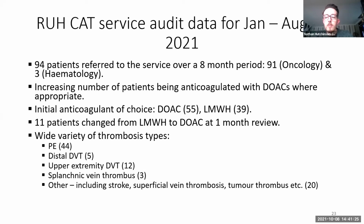Thinking about 2021 so far, in terms of patient numbers, we've had around 94 patients referred to the service over an 8-month period. Those are predominantly oncology patients, but with some hematology. Locally, a lot of the hematology patients tend to be followed up with the hematologist, so they don't always need additional input from us, but we get involved if needed. Sometimes we will be asked just to help with platelet monitoring, for example, rather than an official follow-up. So again, that highlights adjusting the service to meet the demands that are on you.